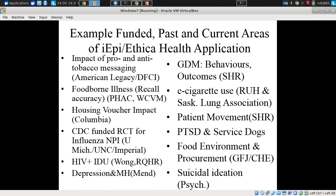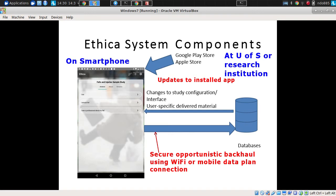This system has been around at some level in its various incarnations. Our first smartphone-based work in the IEPI project took place in 2010 or so, after a lot of discussion with our ethics boards. And it's been used in, I'd say, probably now between 50 and 75 studies around the world, particularly Europe, US, Canada, and Australia are our largest sets of collaborators.